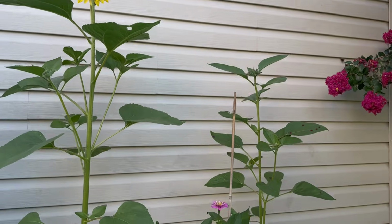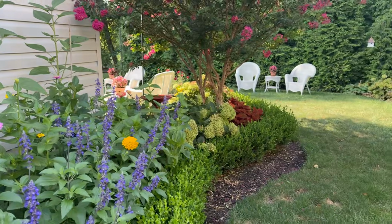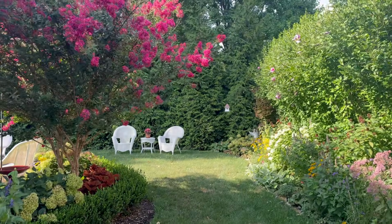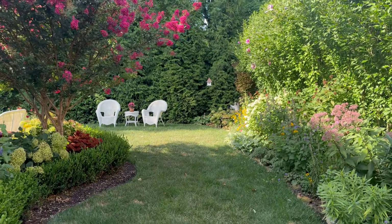So lots of pretty things happening here at the very beginning of August. My crepe myrtle looking so pretty right now. But let's get to work. I don't have a ton of time.